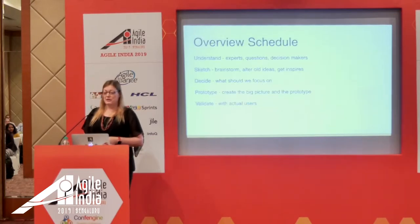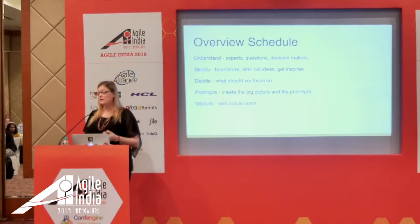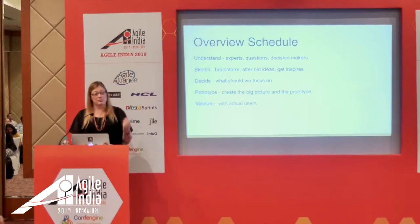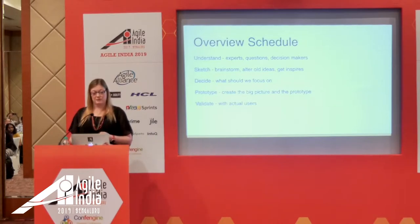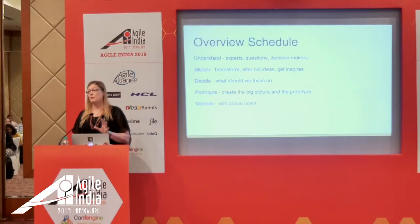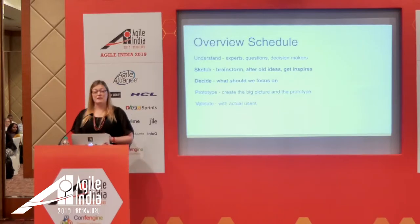So the overview of the schedule is that the first day you understand, you listen to experts, you have questions, you talk to the decision makers in the organization. The second day you sketch, you brainstorm, you alter the old ideas, you get inspired. Oh, spelling error, sorry. And the third day we decide what we want to focus on. The fourth day we build the prototype and we test the prototype. And the fifth day we validate it with real users. But as I said, we have to narrow down on the sketching and the deciding today.